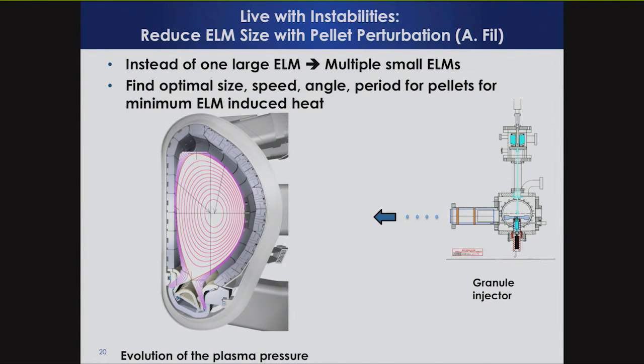So for that, we use granule injectors. So this is basically like a baseball bat. We have a material that hits the granules, and then these millimeter-sized materials fly in, and they do two things. They feed the deuterium and tritium, and at the same time, they can induce these ELMs. So what we can do is make more of these with smaller heat fluxes.